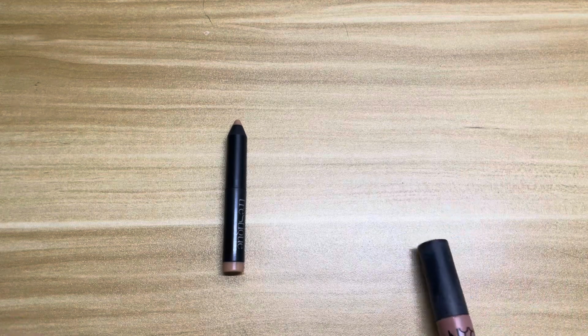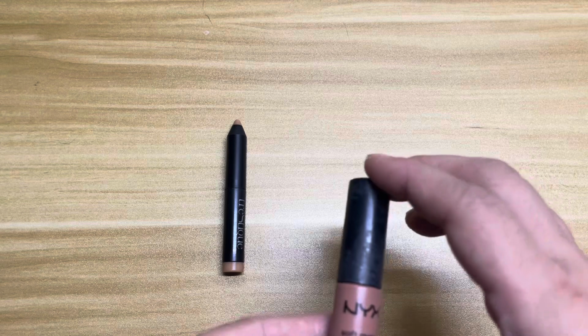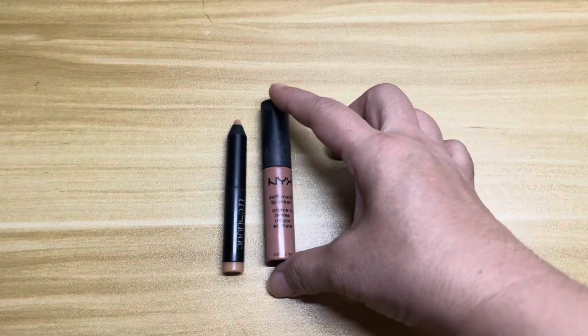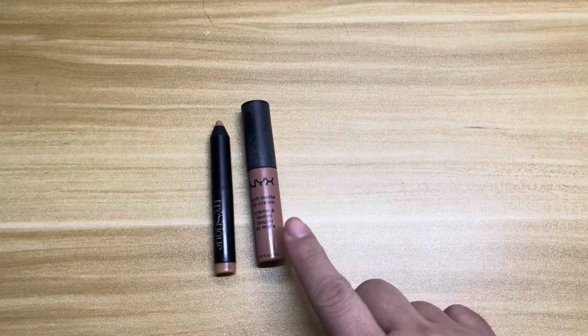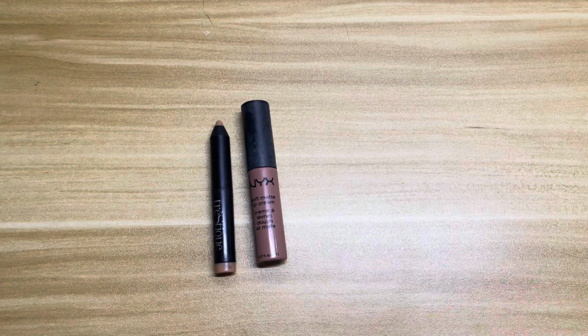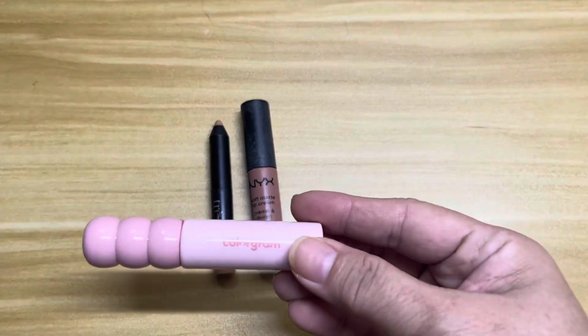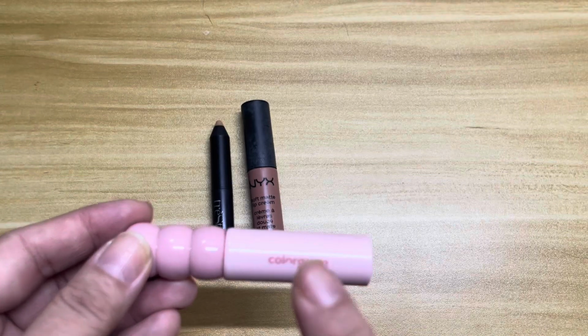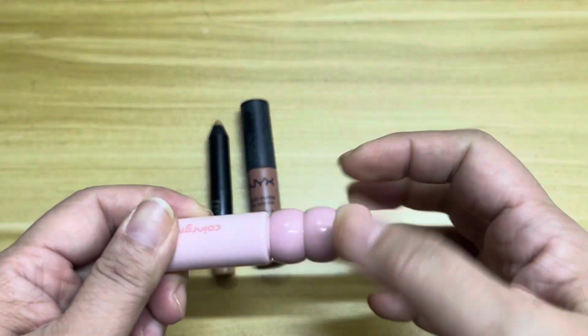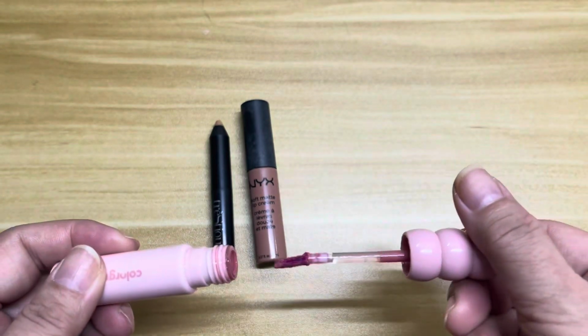And then I'm rolling in a number of lip products. In the lip products left in the project, I've already used them more than 10 times. So I know definitely I'll be able to have a progress update on the lip products I'm rolling in now. So I have here this NYX Soft Matte Lip Cream. The shade is London. And then I have this Colorgram. This is a fruity glass tint. The shade is Sultry Lychee. And this is what it looks like.